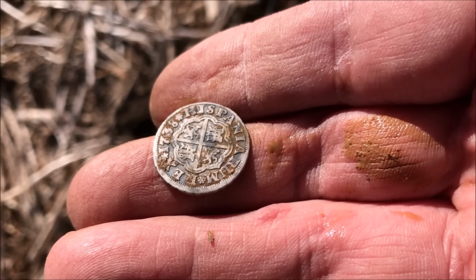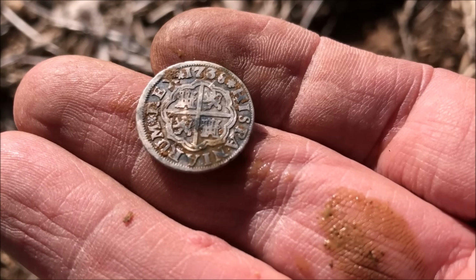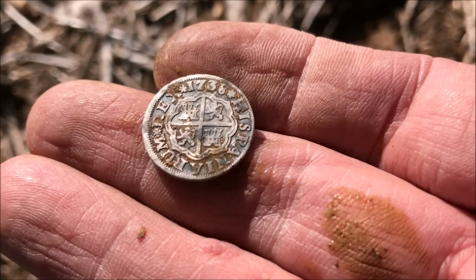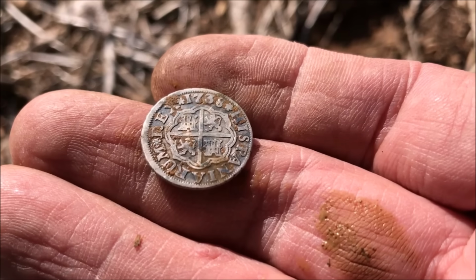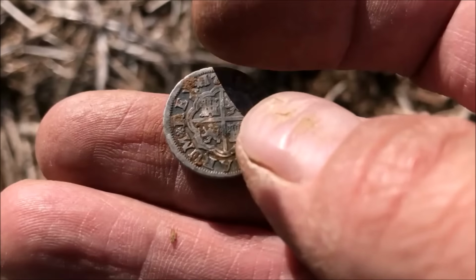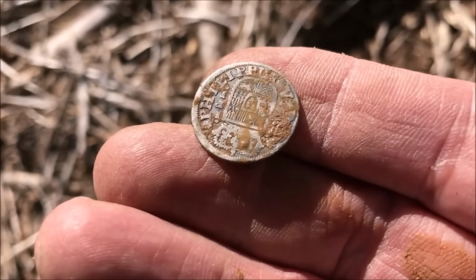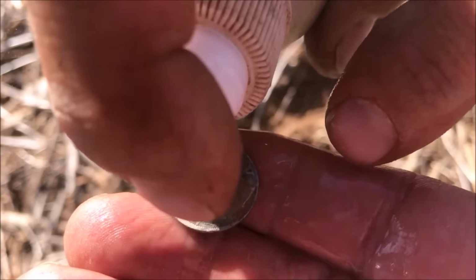I don't have my glasses on. Oh, I see the date. Yeah, I see the date up at the top. 1736. Wow. Look at the detail on it, Paul. Oh my goodness, that is gorgeous. Hit that side, Joe. Oh my God, it's got some. Yeah, we're gonna share. I don't mind.